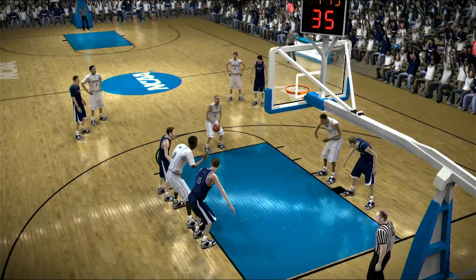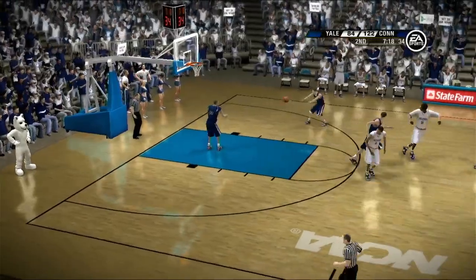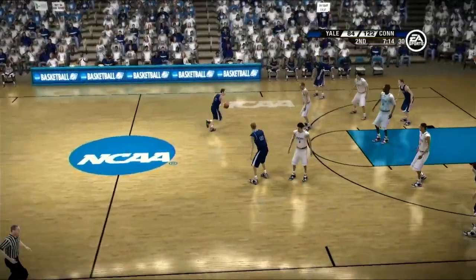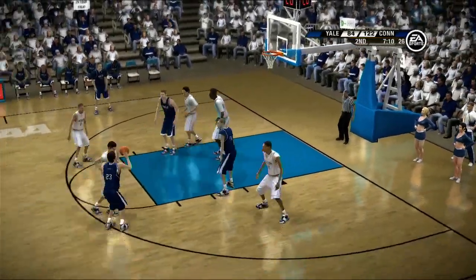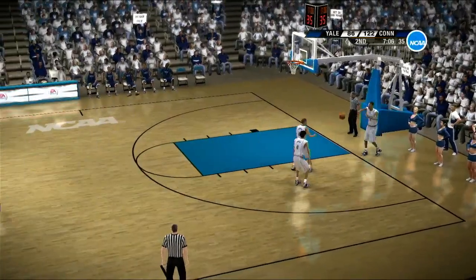With one attempt. Foul shot is not good. Gave it up. That spin move's not going to work against this defense. That's a no-no, baby. Defensive player beats him to the spot.